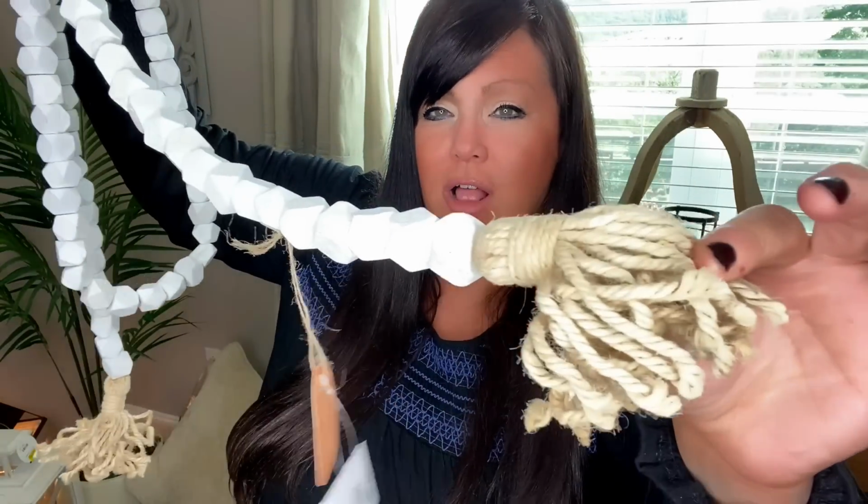Came across this. I thought this would be kind of cute in my daughter's room for fall. You can drape these kind of like a garland. You can do all kinds of things with these. Hang them over a picture, on a tabletop. Sky's the limit.